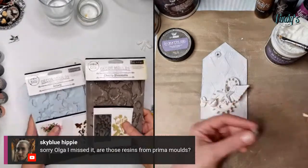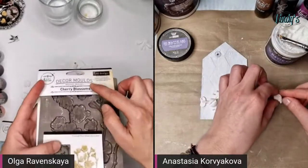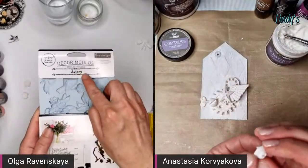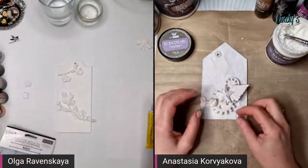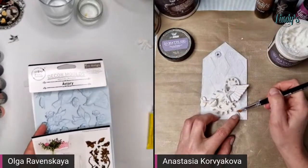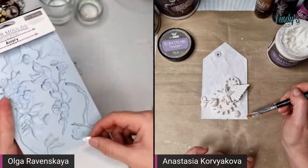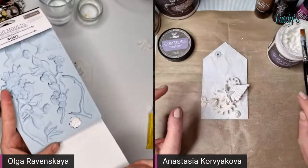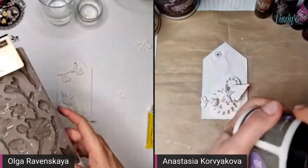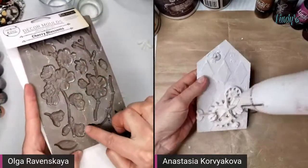Yes, it's Prima molds, and I use their upper branch from cherry blossoms and their lower branch from aviary. It's Prima molds, and those small flowers are from aviary. Sorry, I don't know how to pronounce correctly, but I'll show you their name. Those small flowers are from here, and this branch is here. And from this mold, I'm using this one. It's a part. Here is the whole element, but I'm using only this part of it.